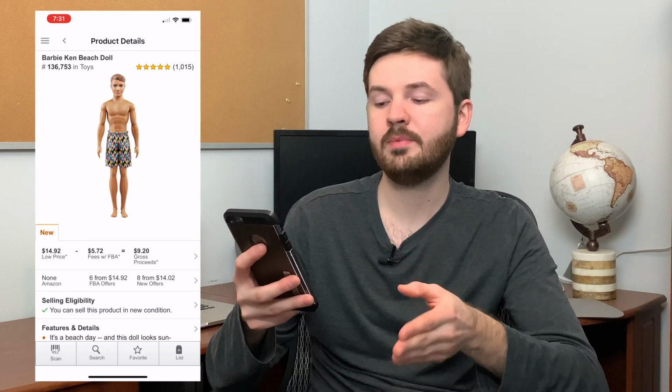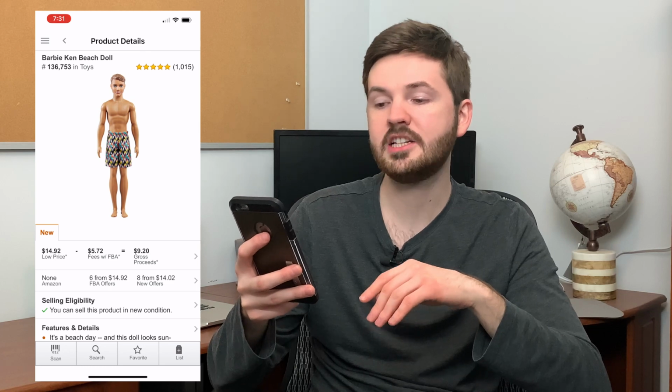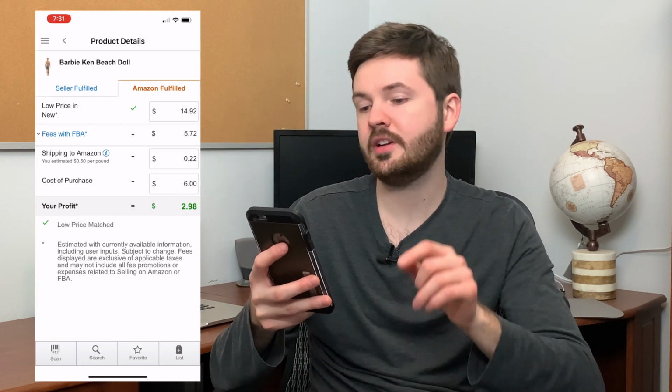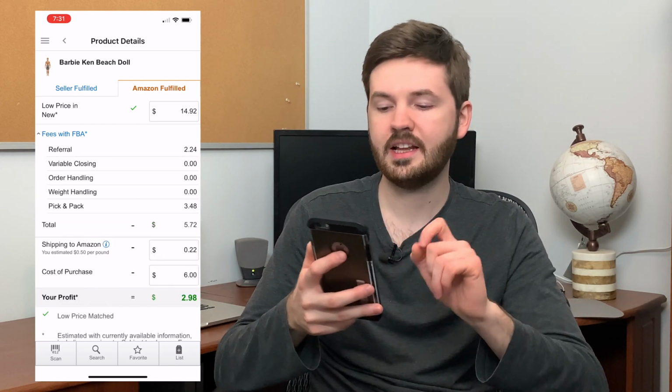Underneath that, you also have your FBA offers versus your FBM offers. If you click this top bar here, it actually brings up a profit calculator. So again, you can see low price in new, you can see fees with Amazon FBA. You click that and break it down. Click that to minimize it.